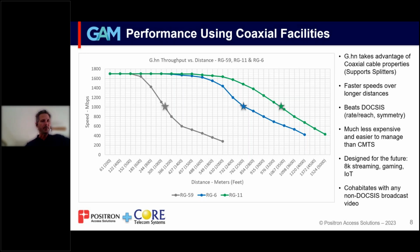We can go 1,000 feet on RG59. That's the traditional cable that cable companies put in over the years in these buildings. I'm sure some of the newer buildings are going to have RG6. In that case, we can push a gig over 2,500 feet. And then if they're using RG11, we can push a gig over 3,500 feet. We've done some RV parks and trailer parks and so forth with that really thick coaxial cable that's buried, and then we can go about a mile with a gigabit service.